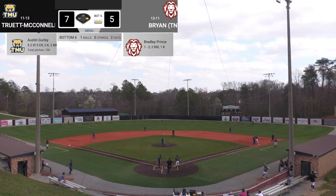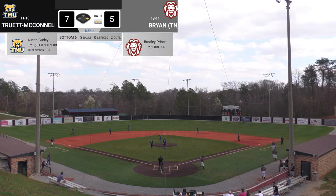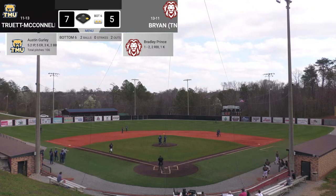And that's going to cause the Truett McConnell pitching coach to make a trip out of the dugout, and looks like he's signaling to the bullpen, and it looks like the Bears are going to make a pitching change. So that's going to end Austin Gurley's day, who went 5 2/3 innings, gave up 5 earned runs, had 3 strikeouts and 2 walks. He threw 106 pitches. So it's a pretty good outing by the lefty.